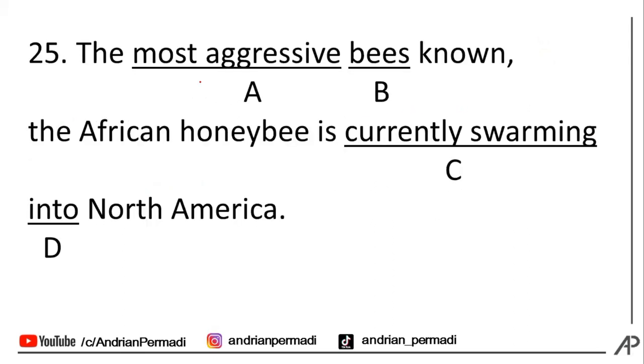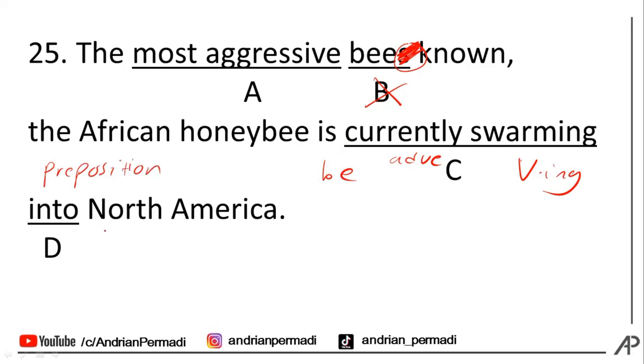Let's go to number 25. The most aggressive bees. The most aggressive is correct. Bees, this one is incorrect, because for superlative form, such as the most aggressive bees, we need to have the singular noun. Therefore, we don't need the S. It should have been the most aggressive bee. Other choices are correct. Is currently swarming. We have currently as the adverb located in the middle of the verb phrase be and continuous or verb in. Into is also a preposition to show a place. And this place is North America. That's why the answer for number 25 is B.